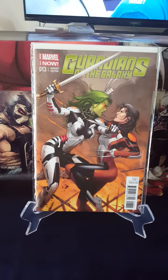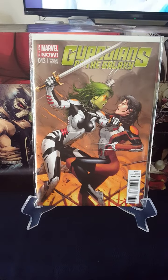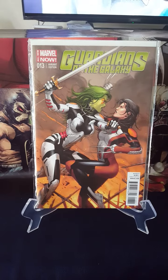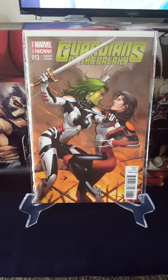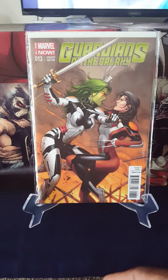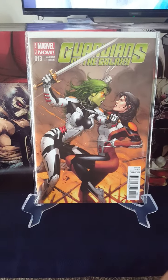This is a 6-part storyline, and this is the last issue, so subtract 6 from 13. You can pretty much know it started at number 7 and backtrack if you want to. But that was a real cool cover between Gamora and X-23 facing off here. I thought it was pretty awesome, man.